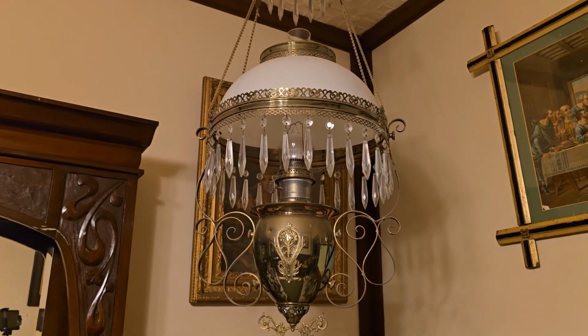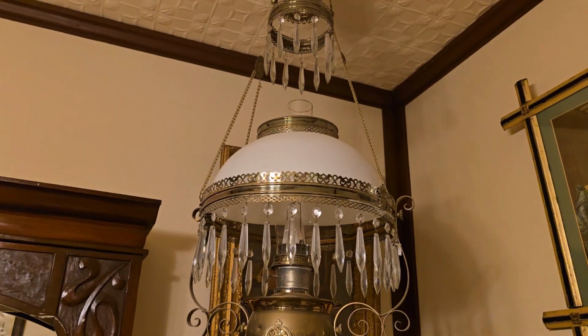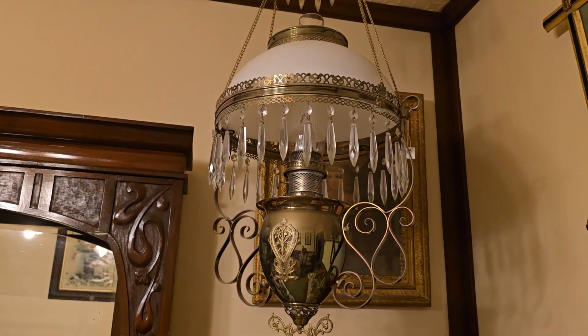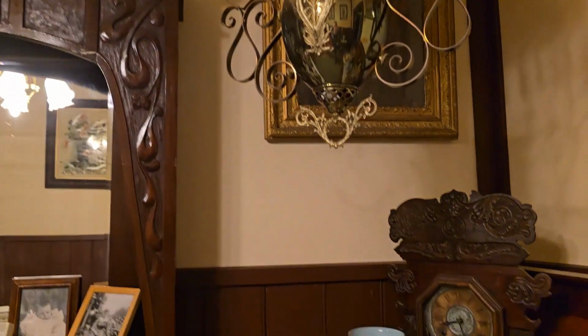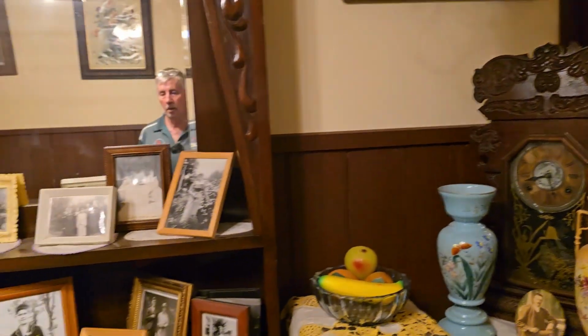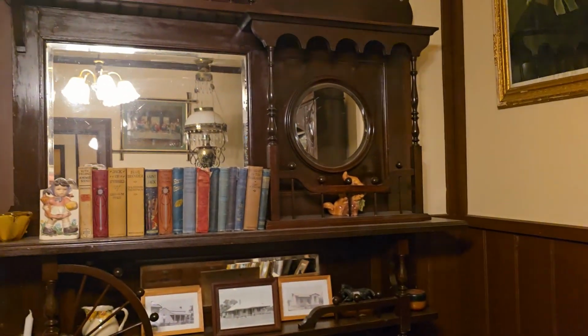A huge big hanging lamp. They were often a Miller lamp. And they had a counterweight system, some of them, so you could lower them and light the mantle and then raise them back up to the ceiling. So that's more the lighting from the 1910s. There's another Ansonia type clock. Lots of pictures on the sideboard there. And another sideboard that side.